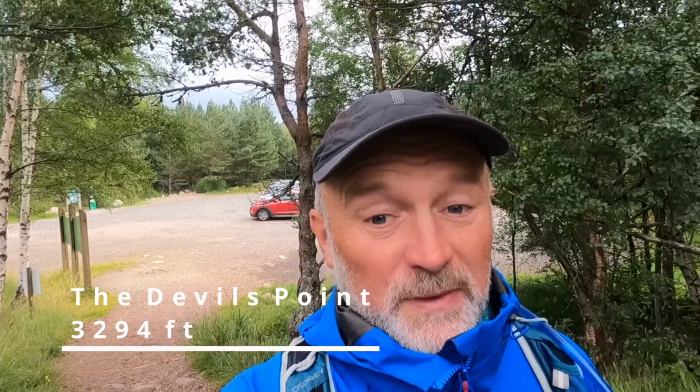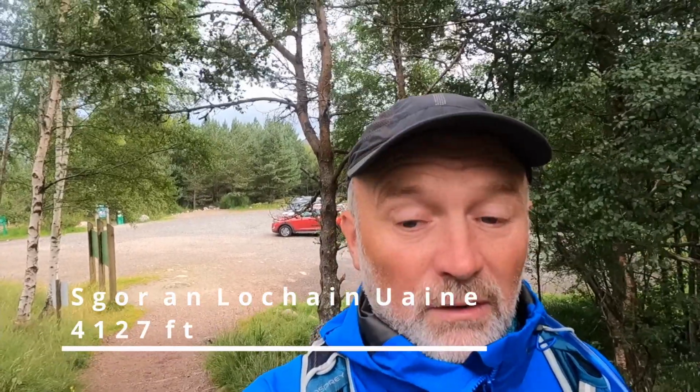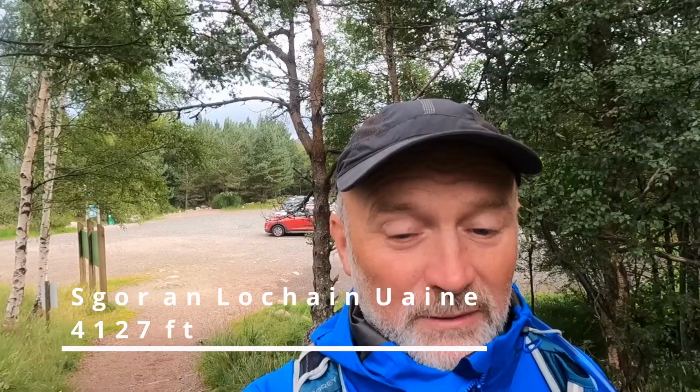Devil's Point, which is the penis of a demon. Cairn Toul, which is Rocky Hill of the Barn. Sgor an Lochain Uaine, also known as Angel's Peak, which is peak of the Little Green Loch, and Braeriach, which is the great upper part.